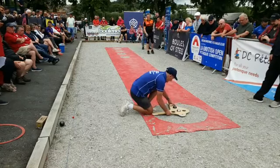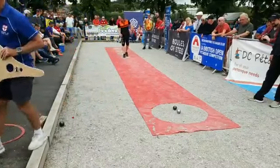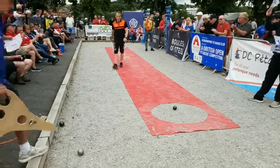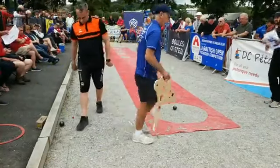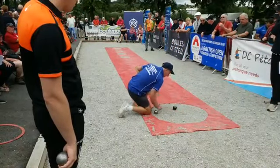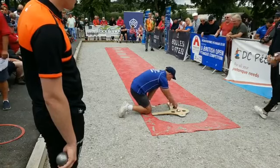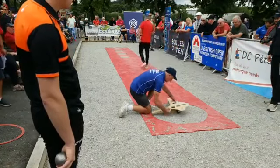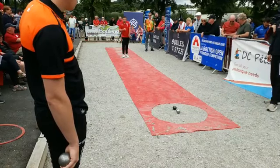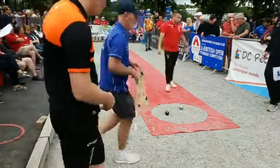40 points still to play for, so certainly not finished yet. Scott at 6 meters to shoot the boule behind. 3 points. Jack to go next from 6 meters. So Jack to take on this now. Can he reply? No, he can't. Scott is closing this points gap down.